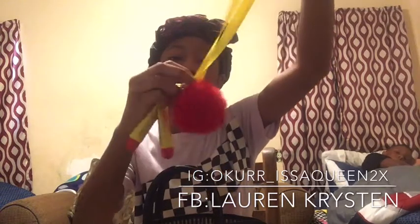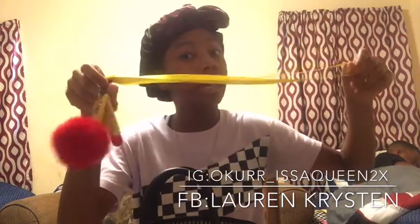Where it's not really a lip gloss keychain. It's just a keychain with Carmex on it, because I don't consider Carmex as a lip gloss. I consider it as a product for your lips, but not a lip gloss, even though it do make your lips shine a little bit. And it also comes with this little red fur ball on it and this yellow keychain. Like I said, all of it match because the Carmex is yellow and red, the fur ball is red, and the keychain is yellow. So yeah.